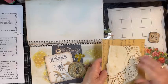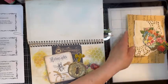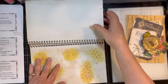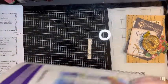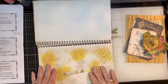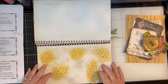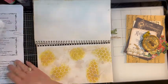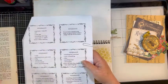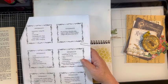And my dictionary page is missing in action. Where is my dictionary page? My dictionary page is the definition. There it is. The definition of a locket. Okay, so there we go. Now we're going to put all this together and hope that we have something that resembles a nice collage.